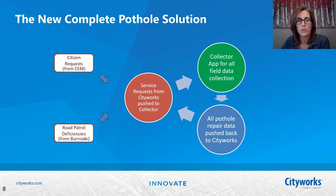But now after those are automatically created as service requests in Cityworks, they get compiled into Collector and show up live. The field staff just need to log into Collector to find their new work and to fill in any other potholes that they find along the way. Later that evening, Collector does its magic and pushes the day's worth of pothole repairs back into Cityworks for the surface foreman to review in the morning and close out.